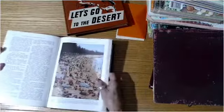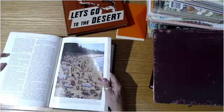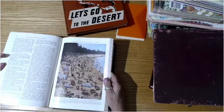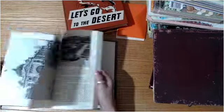And look at everybody on the beach. I wish I was there. A Sydney beach in Australia. How fun is that?